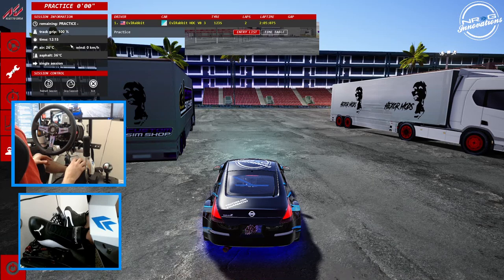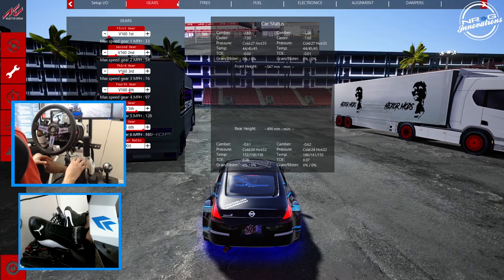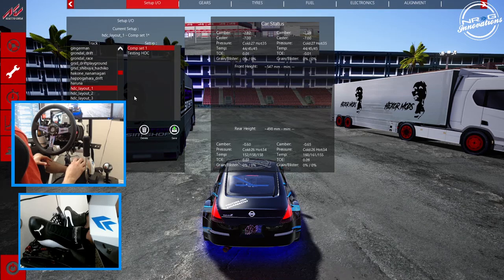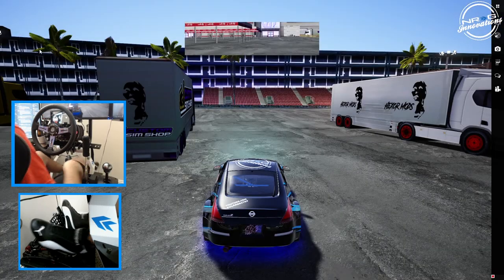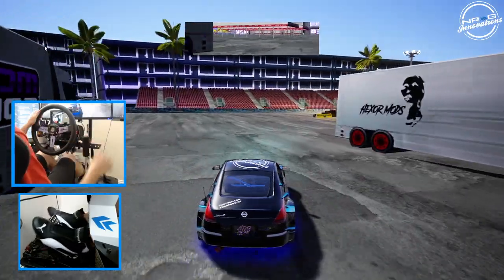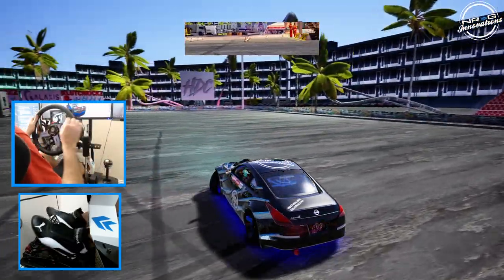So, I think what we're gonna do is we're going to bump the pressures up a smidge. I think they're a tad too low. And then we're actually going to save this as comp set two. There we go. We're gonna go for a third and final send probably here for this episode. Doing a lot of practicing here for this round.